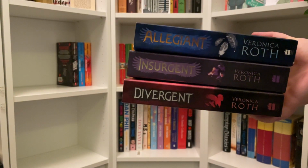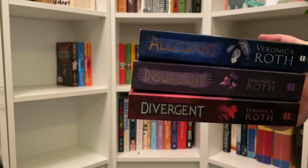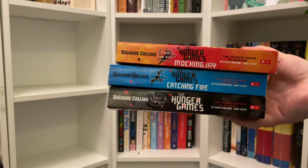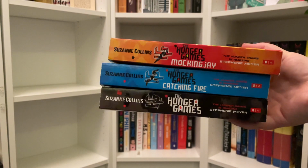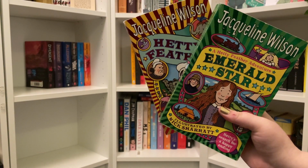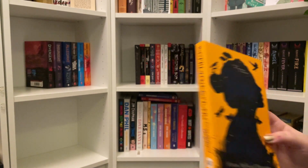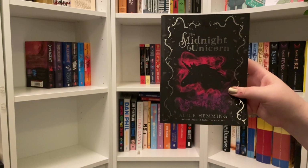I have Divergent, Insurgent, and Allegiant by Veronica Roth. These are different covers from the ones you saw earlier. I have the Hunger Games Trilogy again by Suzanne Collins, which are again just different covers. Hetty Feather and Emerald Star by Jacqueline Wilson. The Girl of Ink and Stars by Kieran Millwood Hargrave. The Midnight Unicorn by Alice Hemming.